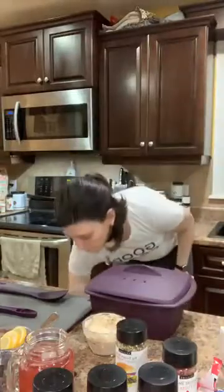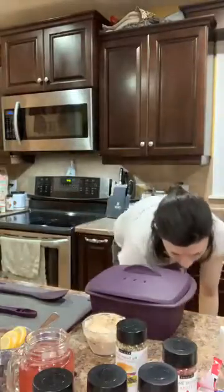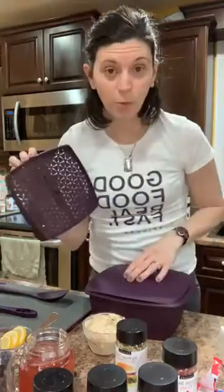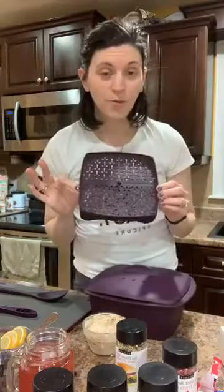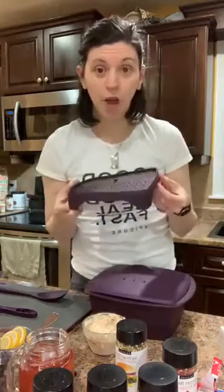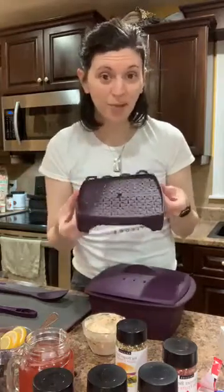So ground beef, actually. I didn't use this, but it comes with the multi-purpose steamer. There's a multi-purpose tray. This tray is awesome if you want to cook bacon, let's say, or if you want to cook rice underneath, and over top steam veggies at the same time, you can use that.